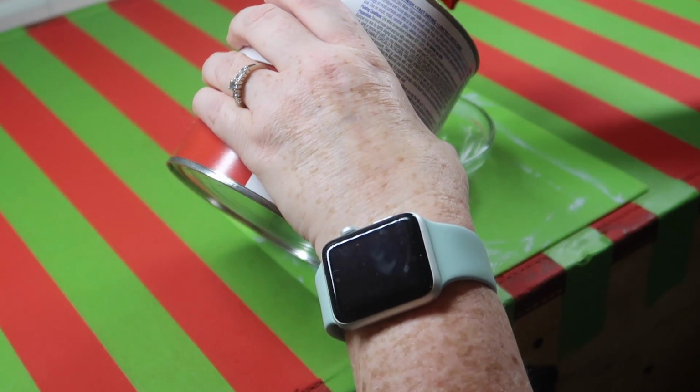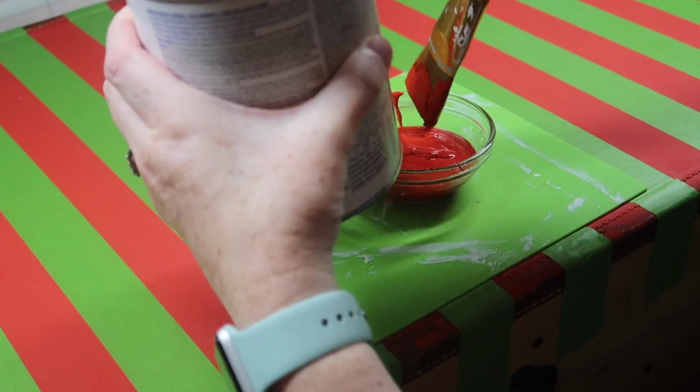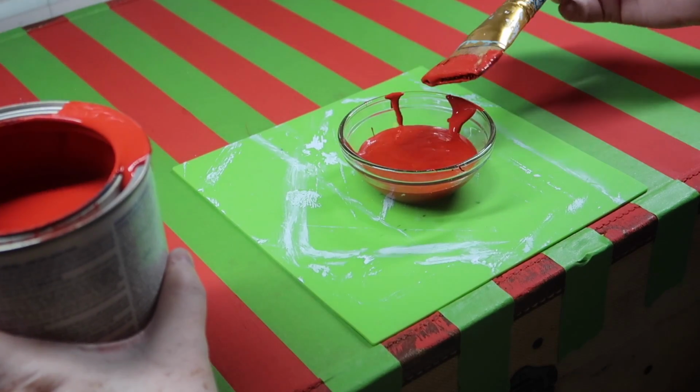Now she's going to take some of the red paint and put it in a bowl, because in the bowl we can see it better so that we know that it's red paint all the way down.